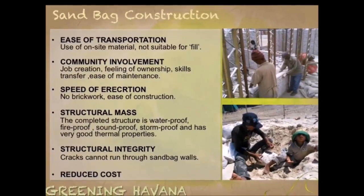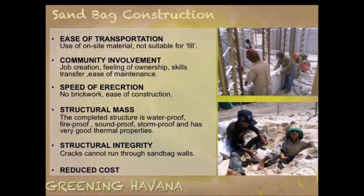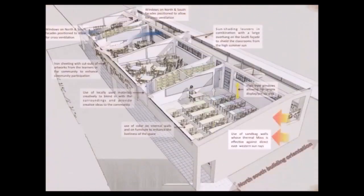SandBag construction is faster and cheaper than conventional brickwork construction. Its structure would be water, fire, sound and stormproof, with very good thermal properties and structural integrity. The classroom furniture configuration allows for collaborative learning. The seating arrangement is flexible.